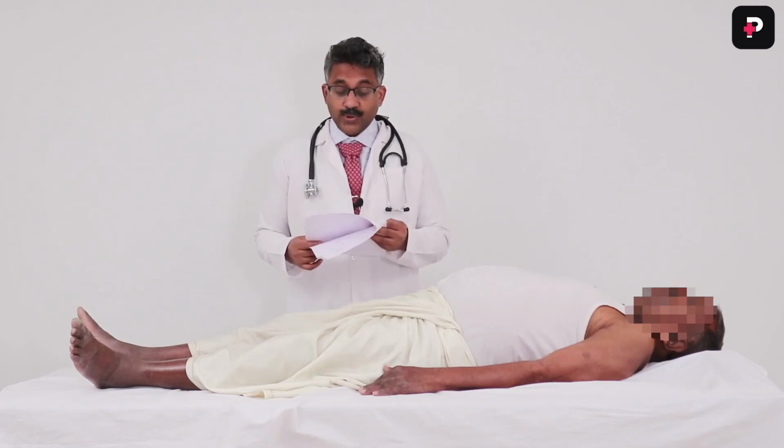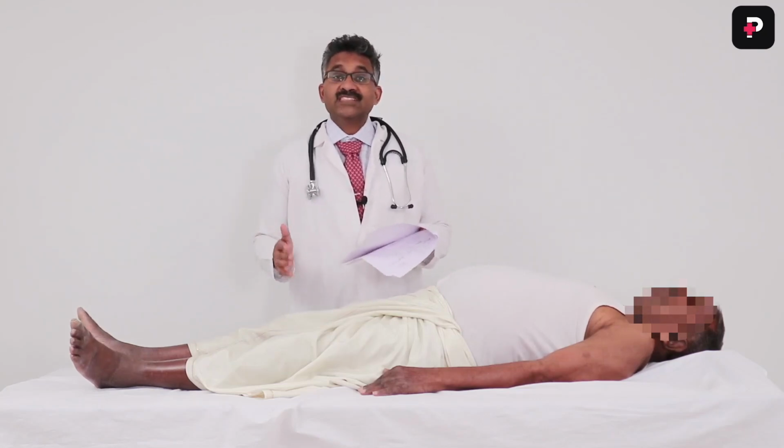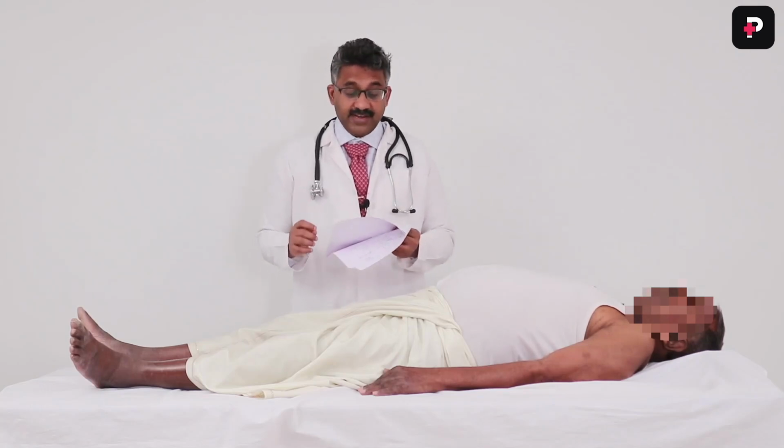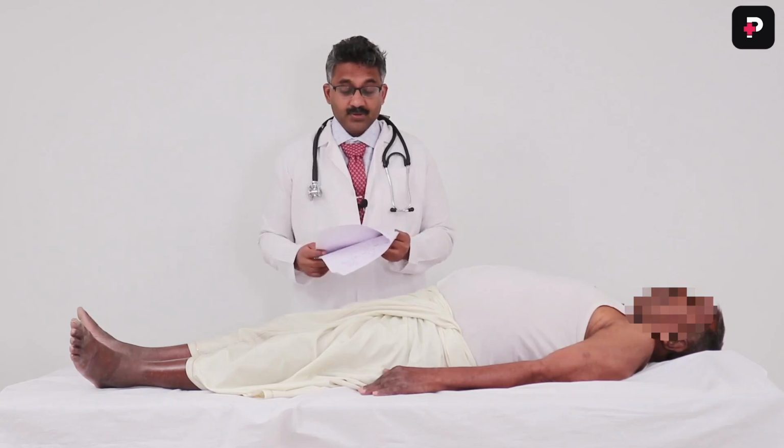And there is no history of swaying to one side while walking. This history is important, whether he has any imbalance or ataxia while walking, because in a posterior circulation stroke, the cerebellum is supplied by the posterior circulation. It may be the lateral medullary syndrome or a pure cerebellar stroke. They will have ataxia and imbalance. So history of ataxia or imbalance is important. This patient doesn't give any history of swaying or imbalance.